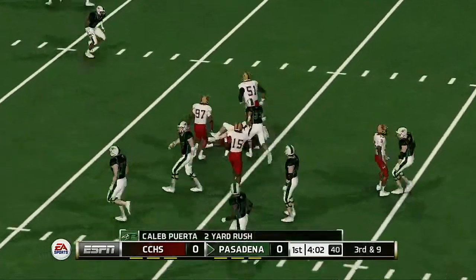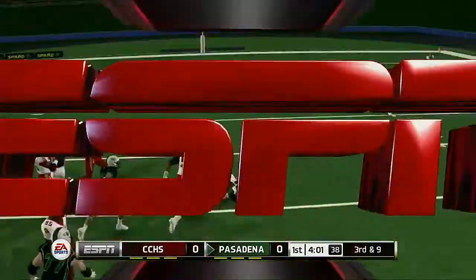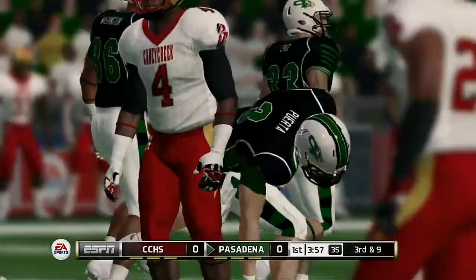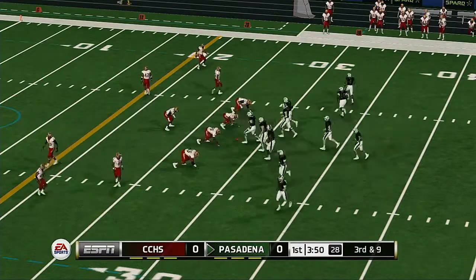Tries to buy some time, and he's taken down right around the 28-yard line. He gained a couple of yards on the keeper. This guy is very physical, and he does a good job of taking on blockers. From the 28-yard line, third down.